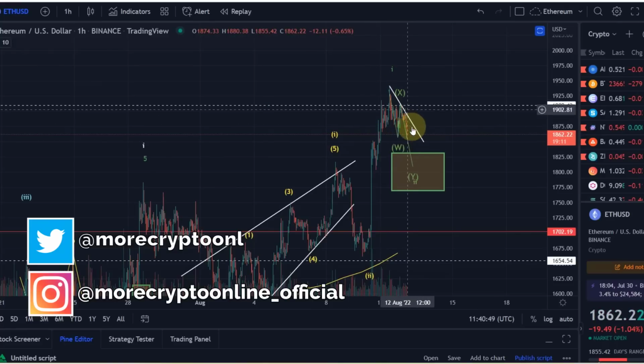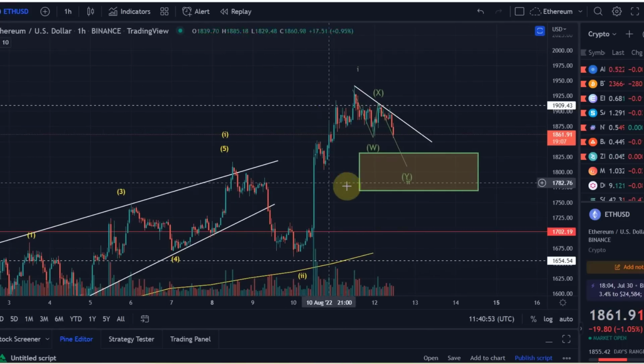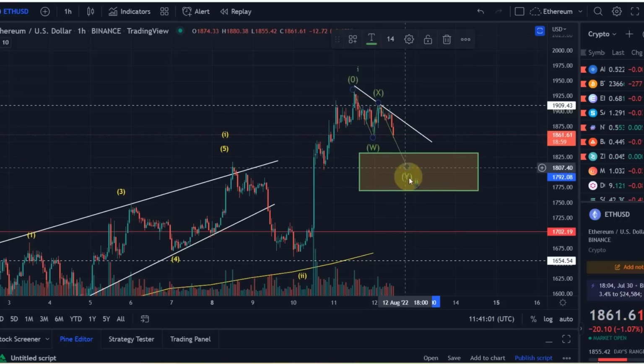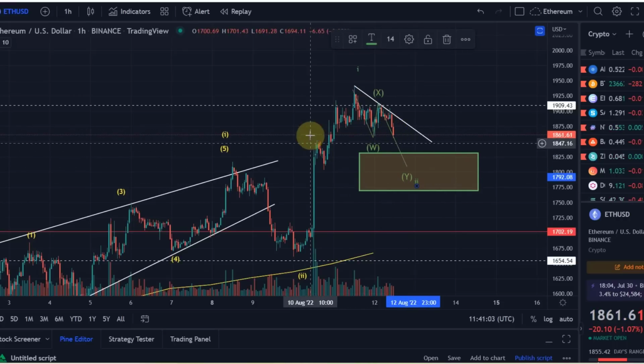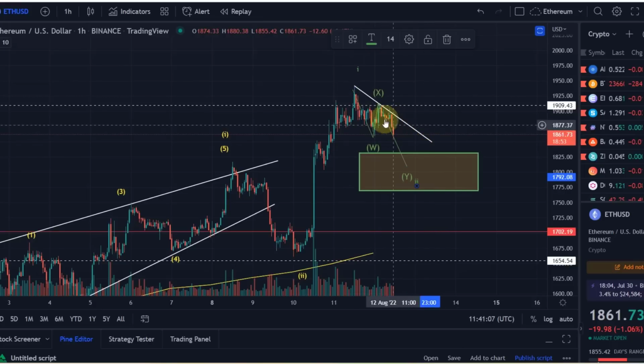The view that I had, that we haven't finished this corrective wave, a wave 2 here in green, is currently playing out. I think we have good chances now that indeed we are going into this target area for this small wave 2 in green. We did not break above this descending trend line, and as I told you in the previous video, I have left this count entirely unchanged.